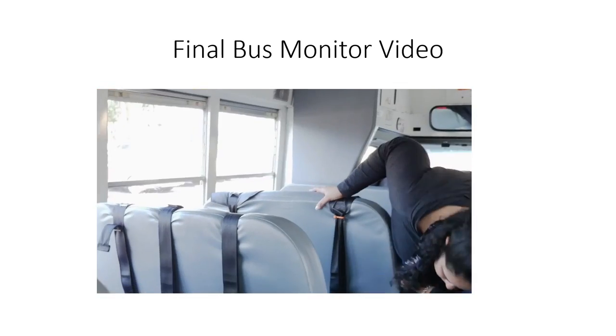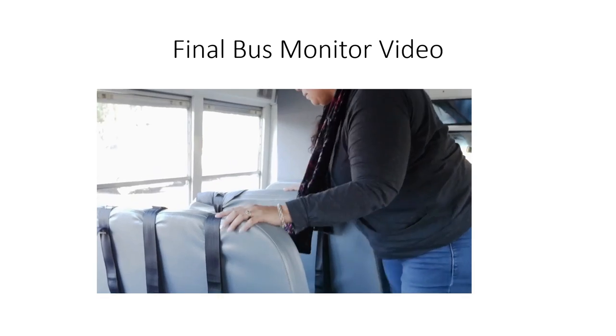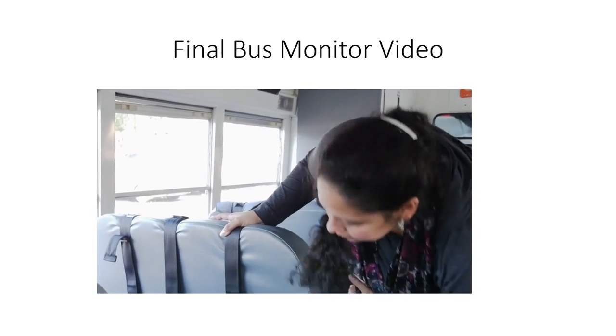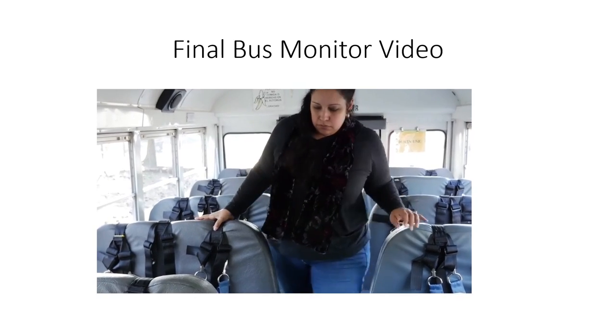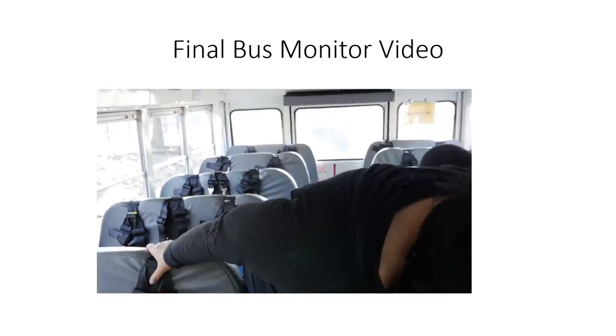As the final child leaves the bus, check every seat for children that are sleeping or hiding, or for items that may have been left behind. This double checking of seats is an important step in making sure that every child is safely off the bus.